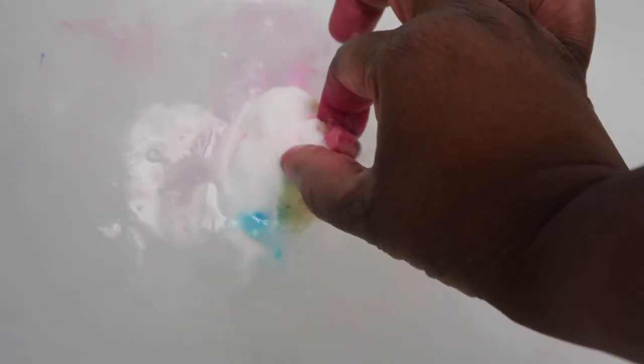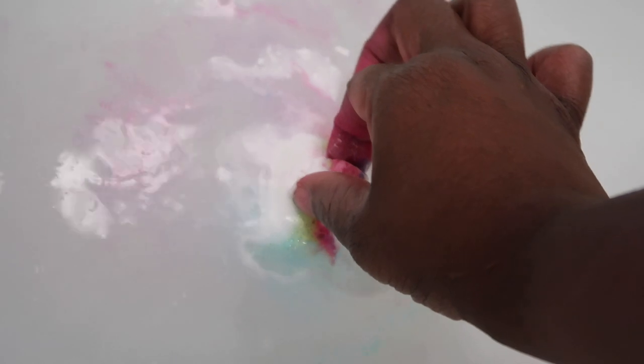Oh, my bubble bath is here. This is cute. I love it. I think I want to use Santa. Actually, let me use this one because it's up. This is so cute. It's super cute. I'm gonna love you guys.